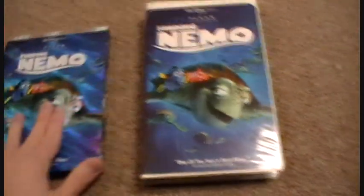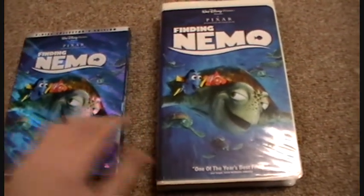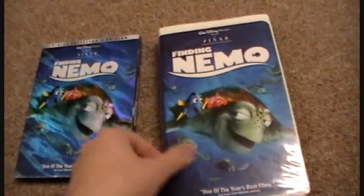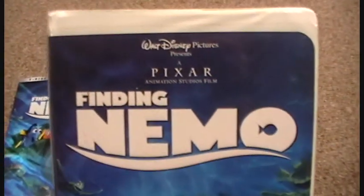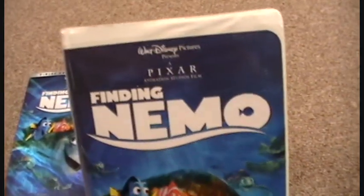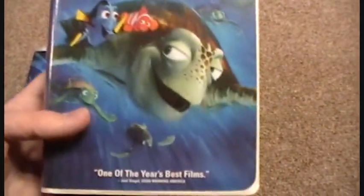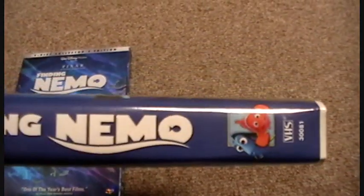I also have the VHS. Back when this came out, I did not have a DVD player in my room, so I wanted to have a VHS version for when I wanted to watch it on my own. And yeah, it's nice to have, though. This is one of the last Disney VHSs. I think the last Disney VHS was Bambi 2 in 2006. I could be dead wrong, though.